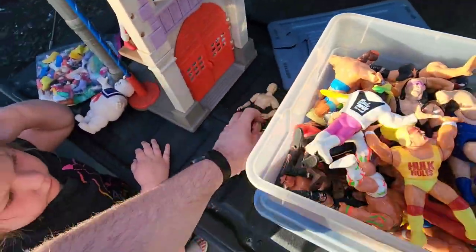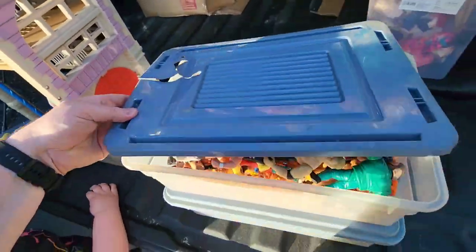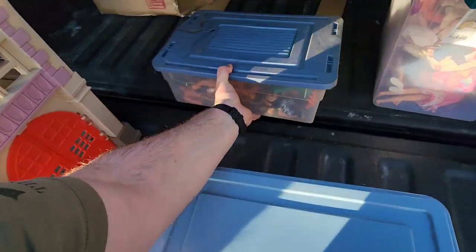Oh, wait. We got to put these wrestlers back in with their friends, don't we, Talia? All right. Are you going to look at some more toys? We got one more bin to look through, baby. Right?